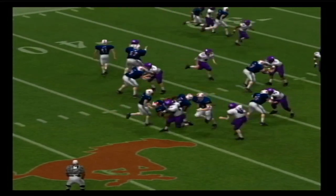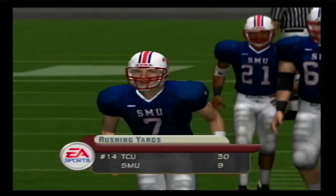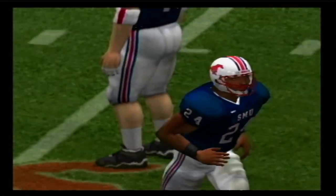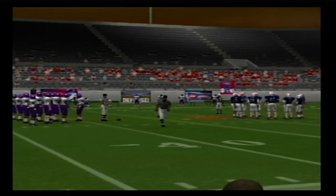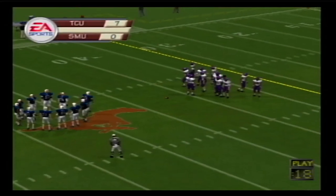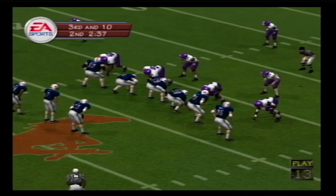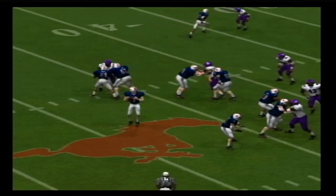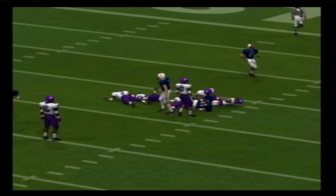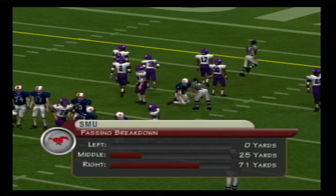Second and 9 at the 42-yard line. Number 24 is stopped for no gain. Third and 10 at the 43-yard line. Pass complete to number 86 for a gain of 24 yards.